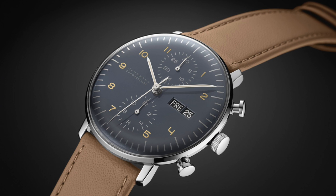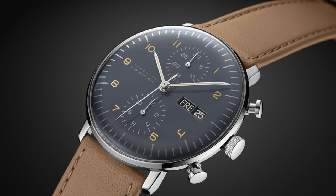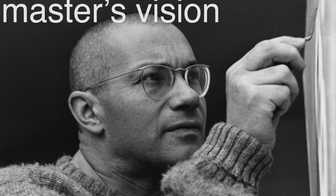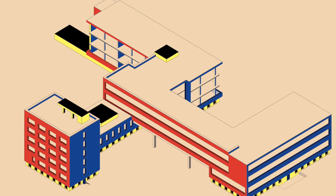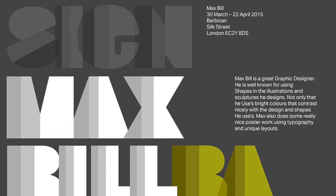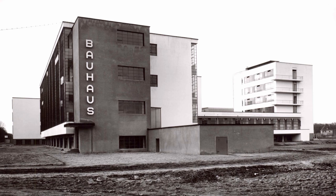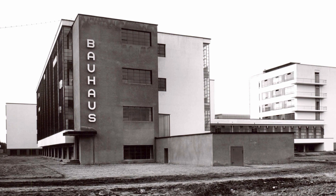Anyway, the Max Bill is something completely different. And who is Max Bill? Well, Max Bill is probably one of the most important Bauhaus artists, acknowledged as a universal genius. He was a bit of a polymath, a bit of a Renaissance man. He was a Swiss architect, an artist, a painter, a typeface designer, industrial designer, and a graphic designer. And he famously took up studies at the Bauhaus itself in Dessau, which is the epicenter of the Bauhaus movement.